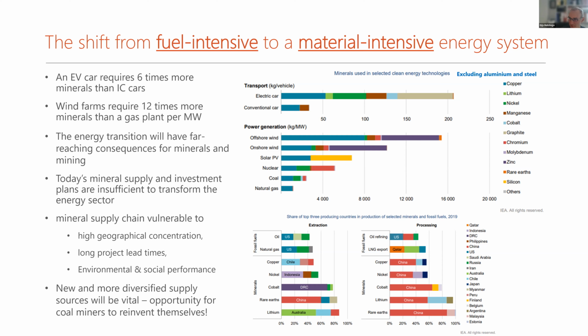And I'm going to take this as the last slide. I have a lot more that I would like to cover, but I realize I'm running out of time. But I want to leave this message that, look, we are in this energy transition at the moment. And if you just look at transport, the top graph there, you can see an electric car requires 6 times more minerals than a conventional car. And I'm not talking about the aluminium and steel, but I'm talking about all the other components. And similarly, wind turbines use a lot more than a natural gas power station.